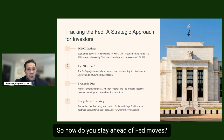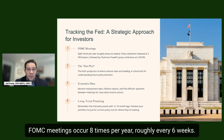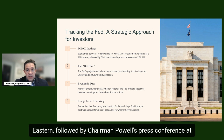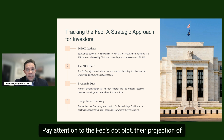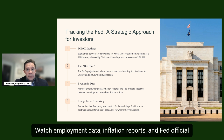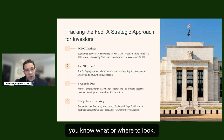Following the Fed today. So, how do you stay ahead of Fed moves? First, mark your calendar. FOMC meetings occur 8 times per year, roughly every 6 weeks. The Fed releases a policy statement at 2 p.m. Eastern, followed by Chairman Powell's press conference at 2:30. Pay attention to the Fed's dot plot, their projection of where interest rates are heading. Watch employment data, inflation reports, and Fed official speeches between meetings. The Fed has embraced transparency, so the clues are there if you know where to look.